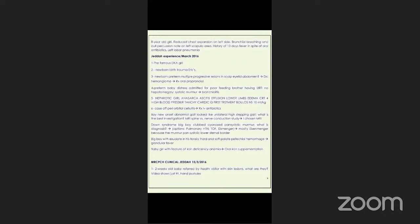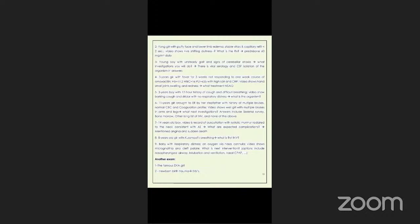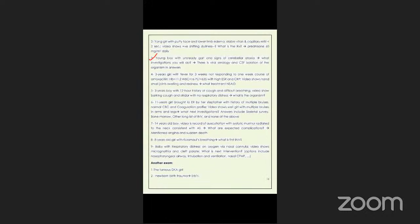Dr. Tamanna, which number are you doing now? Scenario number? Page number 10. This one, 3. Okay, young boy. There is viral serology and CSF isolation of the organism. We can do PCR also, because I saw on the internet there is PCR. We can do lumbar puncture and CSF study, CSF PCR. Okay, viral serology.